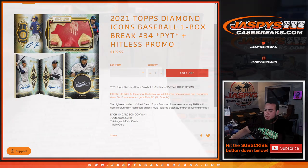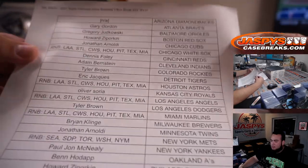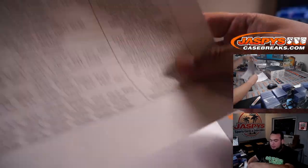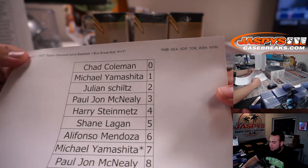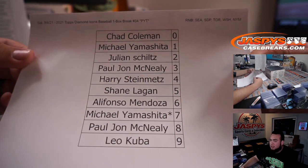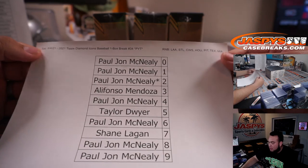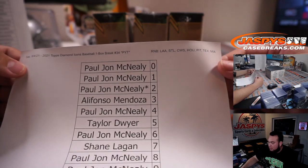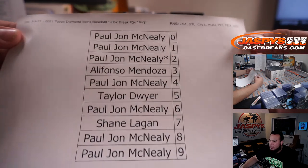Now, we did have to do a couple of random number blocks, which we did. So here are the customers that bought in straight up. Good luck, everybody. And here's the customers for the Seattle Mariners, Padres, Blue Jays, Nationals, and Mets RMB. And here's the Angels, Cardinals, White Sox, Astros, Pirates, Rangers, and Marlins RMB.